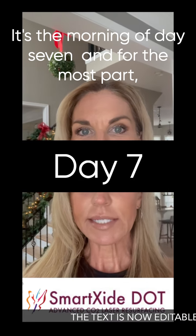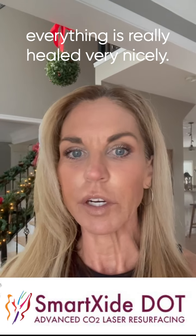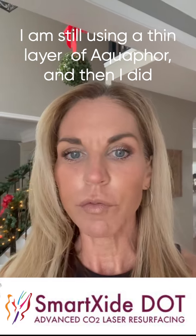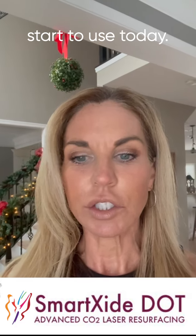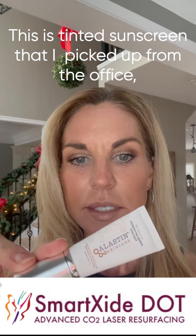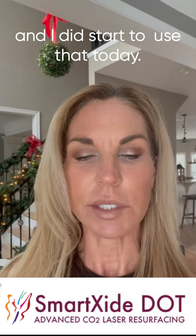It's the morning of day 7, and for the most part, everything has healed very nicely. I am still using a thin layer of Aquaphor, and I did start to use, today, this tinted sunscreen that I picked up from the office.